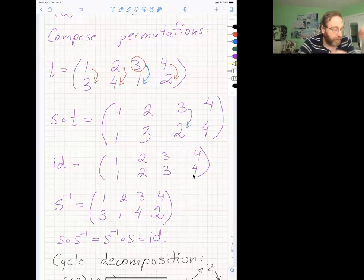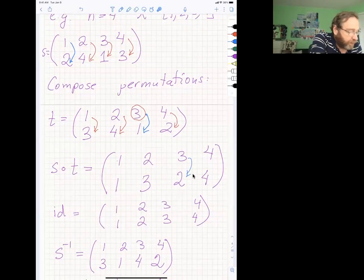So for example, we had this S here, which sent 1 to 2, 2 to 4, 3 to 1, and 4 to 3. So S inverse should reverse it. So in particular, it should send 1 up to 3, and this is here. And it should send 2 up to 1, so it's here. 3 up to 4, so it's here. And 4 up to 2, so it's here. So that's the inverse permutation.